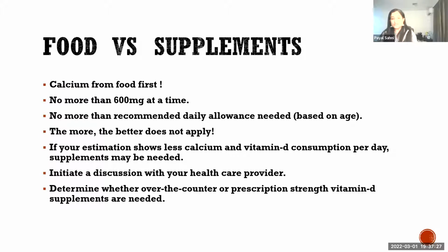If your estimation shows less calcium and vitamin D consumption per day, supplements may be needed, which means I'm going to elaborate on this. I told you that before too: if by your estimation you find out that you're in fact not taking about 1,200 milligrams of calcium, try to get most of it from food. And if upon trying, you're still not getting up to 1,000 or 1,200 milligrams, then you pick a supplement. Otherwise, supplementation is not encouraged and it's not necessary if you're getting about 1,200 milligrams from your food. And the same applies for vitamin D too.